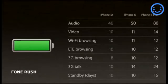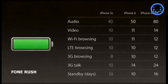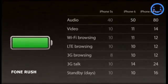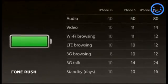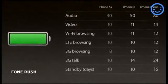Finally, since it's a larger phone, you also get a bigger battery, which means that your iPhone 6 Plus will last actually a lot longer than the iPhone 6. So for example, in terms of audio playback with the iPhone 5S, you could get up to 40 hours of audio playback. With the iPhone 6, you can now get up to 50 hours, so an extra 10-hour bonus. But with the iPhone 6 Plus, you can get up to 80 hours of audio playback, which is twice as much as what you could get with the iPhone 5S.